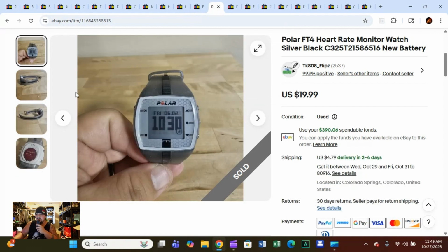All right, this one, Polar FT4 heart rate monitor watch. I found this at the bins, so it cost me essentially nothing, just because of how light it was. I had to buy a battery for it, which is like $6, but it sold in a day for $19.99 plus shipping.